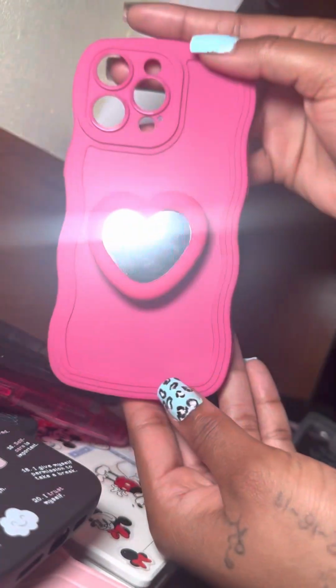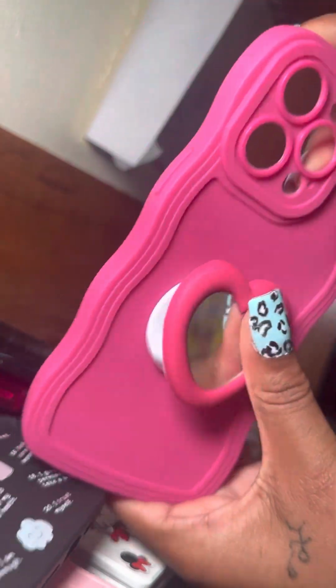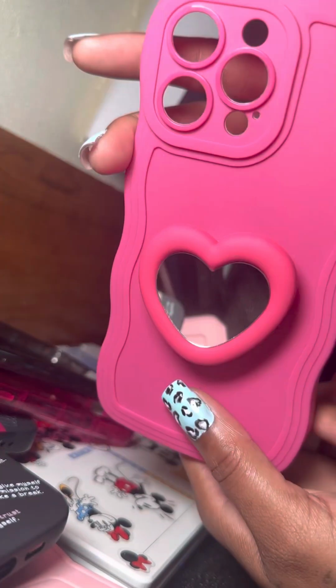Then we have this pink one with a simple heart pop socket. And that's just plain pink, simple. That's all. And it has the mirror on there as well.